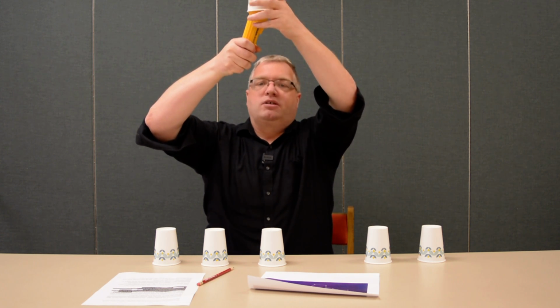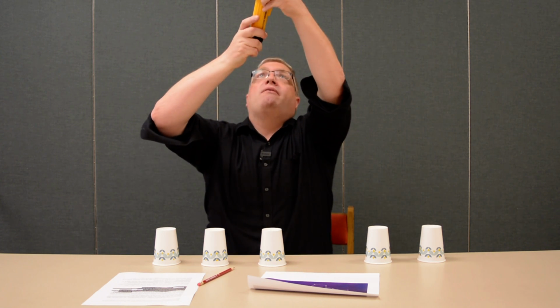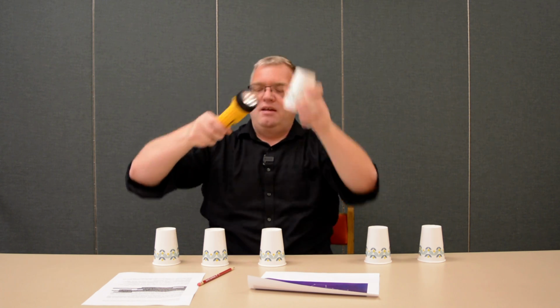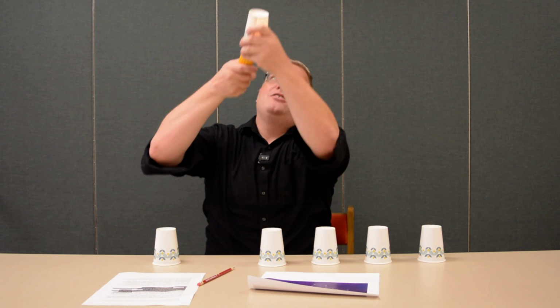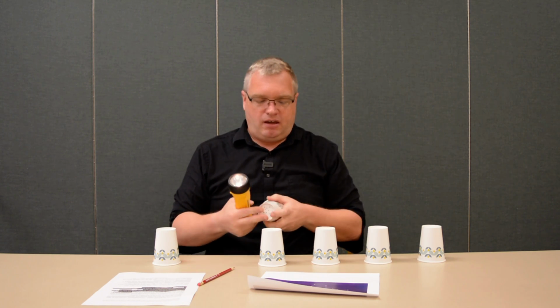And again, it works best in a very dark room because you're dealing with the flashlights. And the bigger the hole, the more obvious it's going to be on it. Again, you don't want to shine it directly, but put it at an angle like that. And again, if you have your little night sky, you can do that too. You will see the stars all on your ceiling. And the bigger the cup, the more stars and holes you can get on that too.